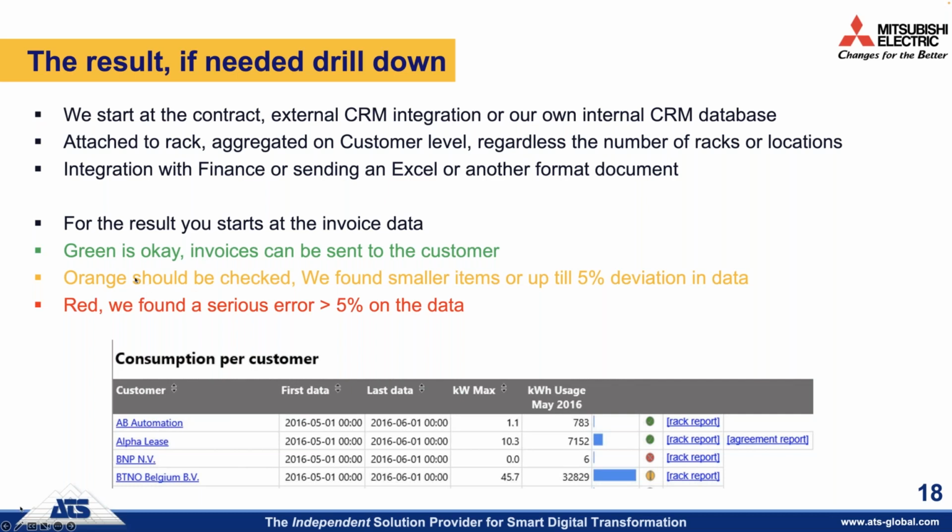The orange one should be checked because we found some smaller items that end up in a less than 5% deviation in data. And the red will mean we found some serious errors in the data. There's something really wrong. To give you some idea here, you can see there's a kilowatt-hour value usage and there is no kilowatt-hour value measured. So you can imagine that something is wrong. But all those underlying checks we do in the system end up in just this one report. So this report helps to increase your income a lot.